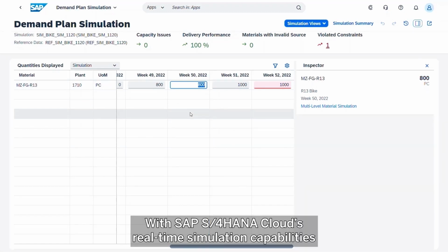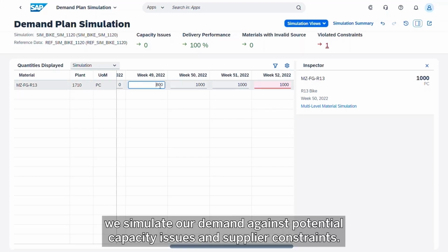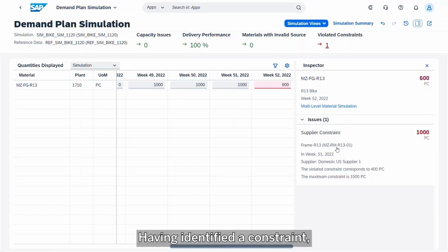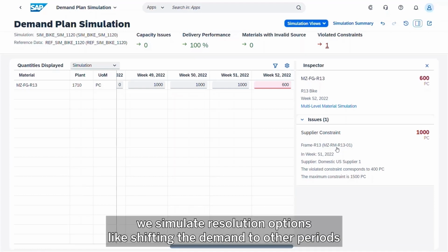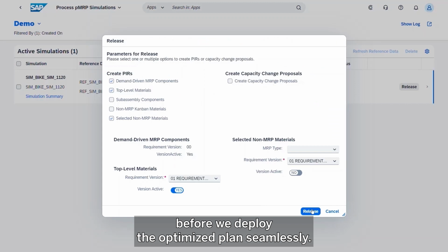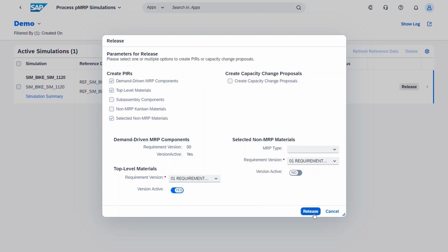With SAP S/4HANA Cloud's real-time simulation capabilities, we simulate our demand against potential capacity issues and supplier constraints. Having identified a constraint, we simulate resolution options like shifting the demand to other periods before we deploy the optimized plan seamlessly.